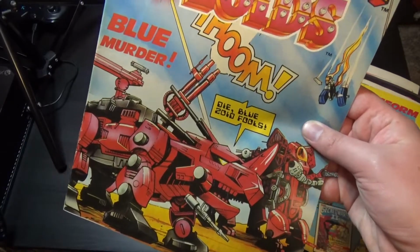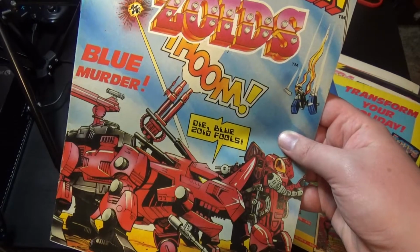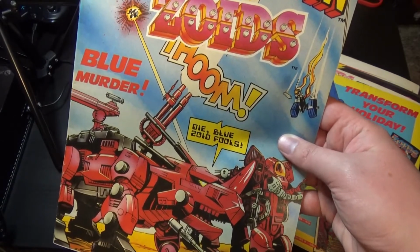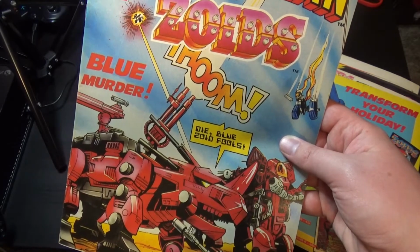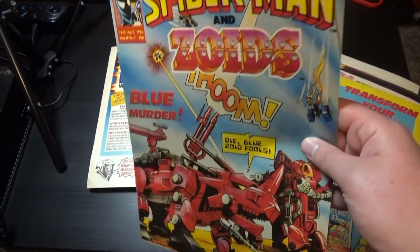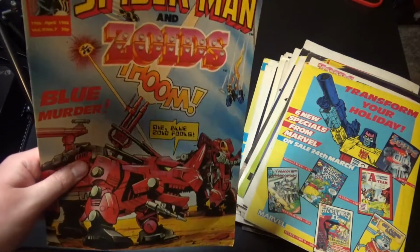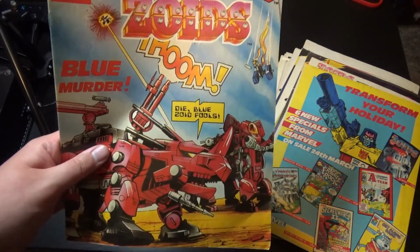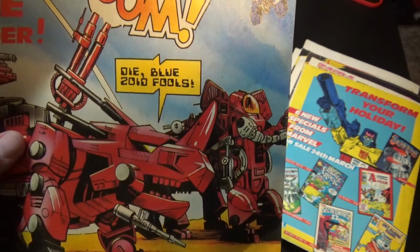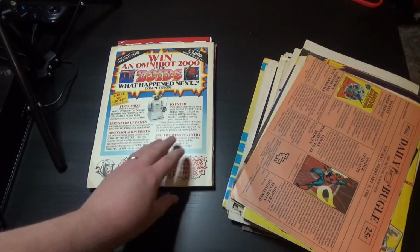There's Red Horn again, and he doesn't have his horns actually pointed towards the camera in a jagged, pointy way. Maybe that's an upgrade for him. I'm sure they don't keep the characters on model for every single issue, every single panel, so there's going to be a lot of off and on model in reference to the original model kit there. Dye Blue 2010 Fools. I'm not sure what that means, what the 2010 is in reference to, but maybe this is supposed to take place in 2020.